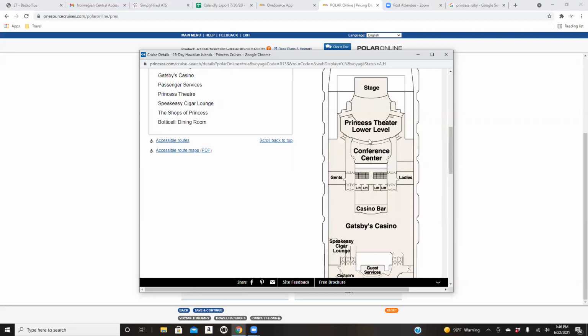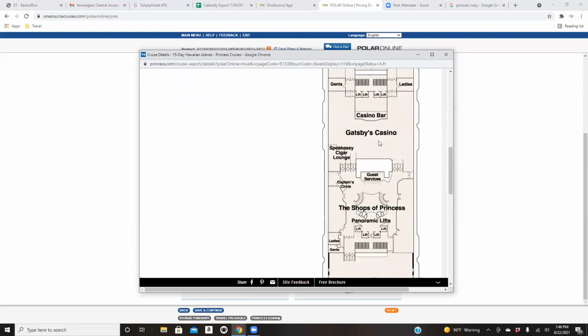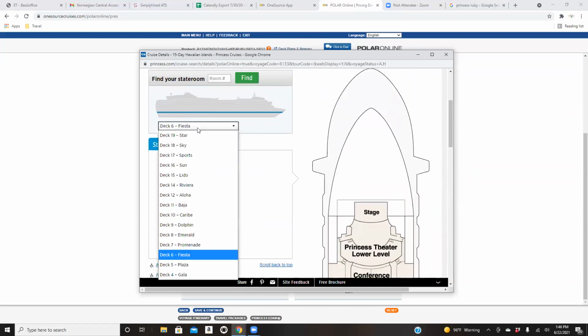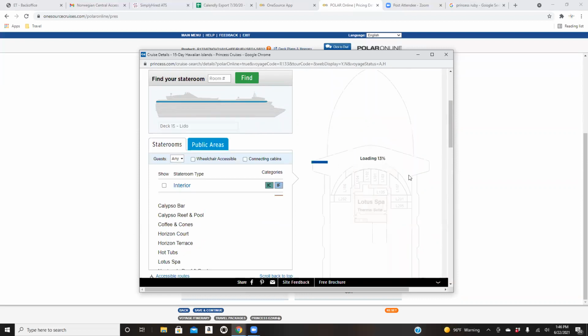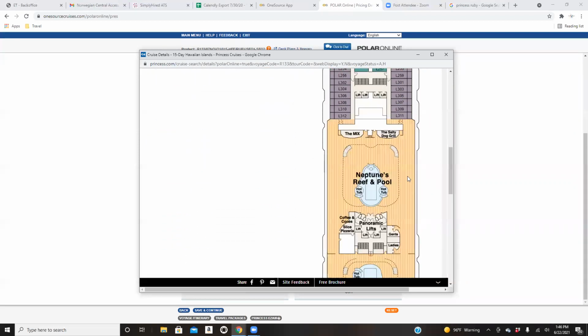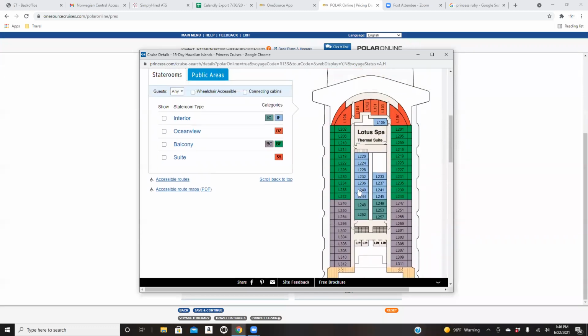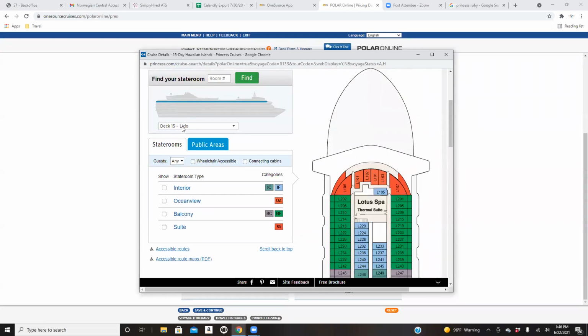right underneath the theater because they're going to hear the music. They're not going to hear people walking like if you were upstairs and downstairs, but I always look at that. I probably am not going to put people under the pool. Here's the pool on deck, what deck is this? 15.